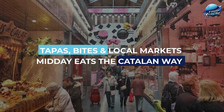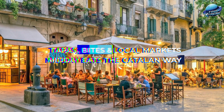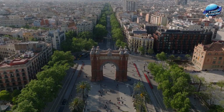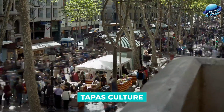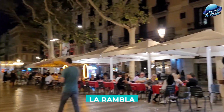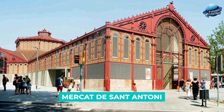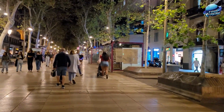Next up at 3, tapas, bites and local markets. Midday eats the Catalan way. By midday, it's time to fuel up, and there's no better way to experience Barcelona than through its tapas culture. But instead of heading straight to the tourist-heavy joints on La Rambla, we make our way to the Mercat de Sant Antoni, a lively, less crowded market where locals shop, eat and chat.